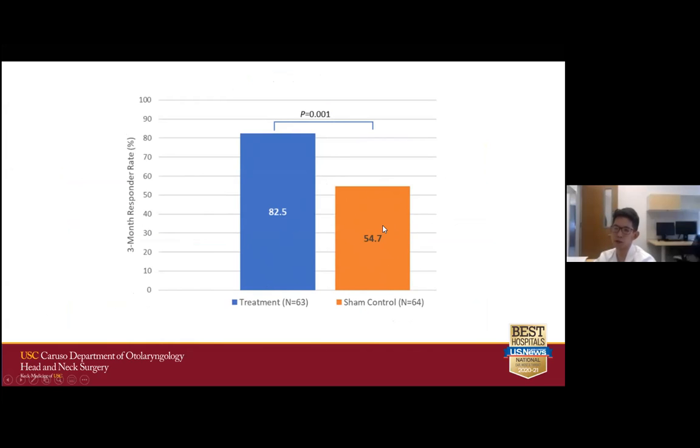So what was a responder? A responder was someone that improved in one nose class from what they were previously. So all the patients in the study were either severe or extreme nasal congestion based on the nose score greater than 55. And so a responder was those that went from extreme to severe, or severe to moderate or mild, right? And so 82.5% of patients improved at least by 25 points, basically, on the nose score in this study. But 54.7% of the sham also improved at least 25 points. I thought that was pretty interesting. But there was a significant difference between the two groups.